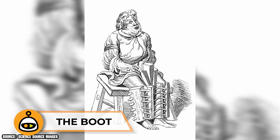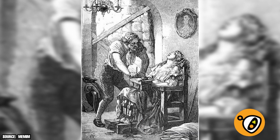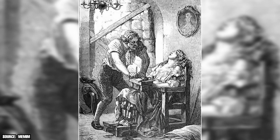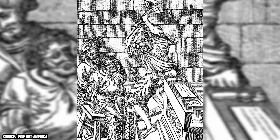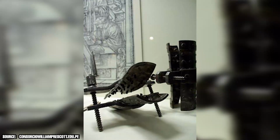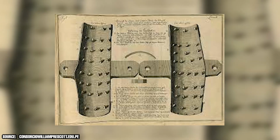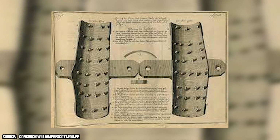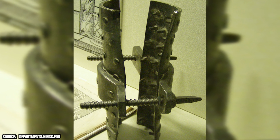The boot. This device was known as the Spanish boot or the scaprins. It had several variations and all of them were terrible. They functioned as a rack for the lower body. The victim's lower legs were put in tight wooden or iron boots. Wooden wedges were placed between the boot and their skin with a mallet driving them in. That caused abrasions, lesions, and broken bones. There were even worse versions that featured spines, nails, or blades.